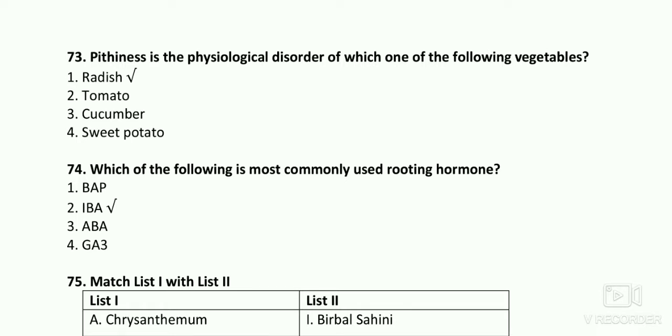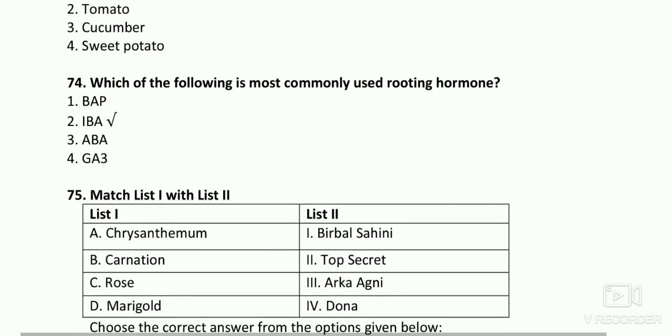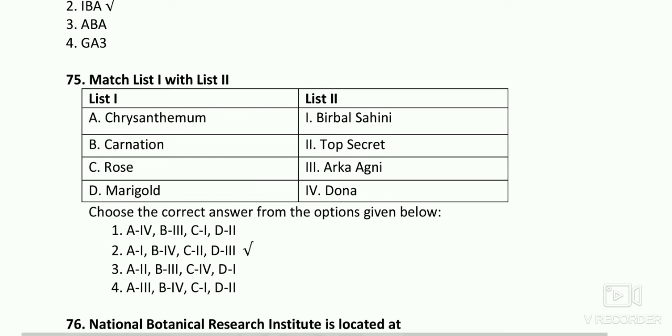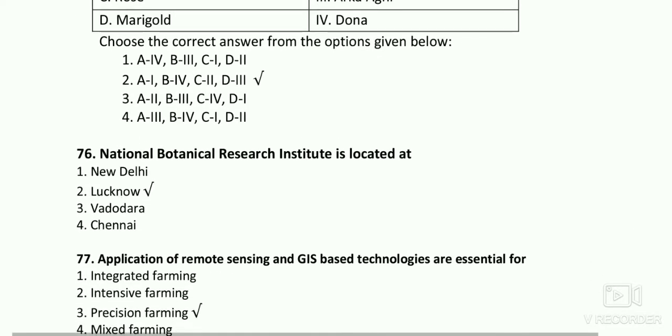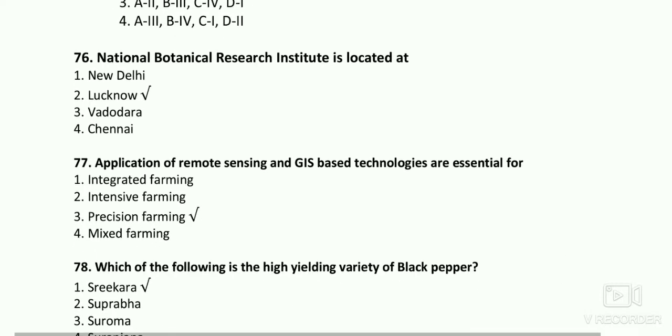Which of the following is most commonly used as a rooting hormone? So IBA, whose trade name is Rootex, is available in the market by the name of Rootex. Match the following. Chrysanthemum, that is Birbal Sahni. Carnation, that is Dona. Rose, that is Top Secret, and Marigold is Kagni. So the second option is right. NBRI, National Botanical Research Institute, is located at Lucknow, UP.